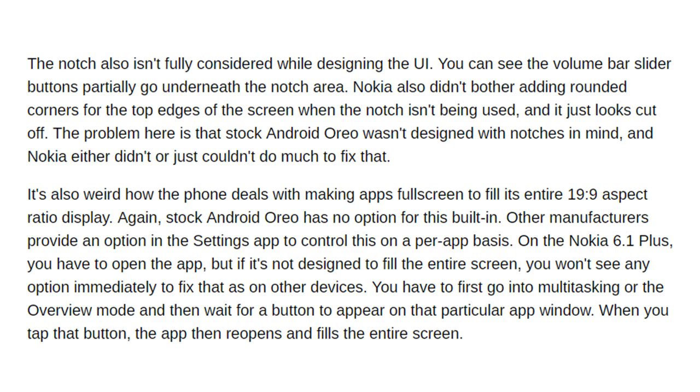The notch also isn't fully considered. While designing the UI, you can see the volume bar slider buttons partially go underneath the notch area. Nokia also didn't bother adding rounded corners for the top edges of the screen when the notch isn't being used, and it just looks cut off. The problem here is that stock Android Oreo wasn't designed with notches in mind, and Nokia either didn't or just couldn't do much to fix that.